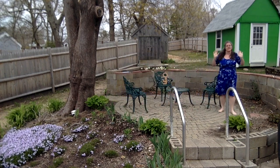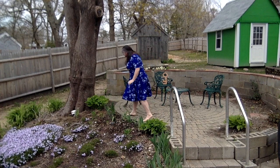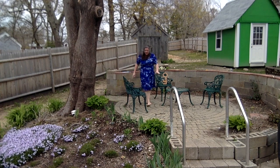Maybe if I sing while I look, I'll be able to find it. I have lost my closet key in my lady's garden. Help me find my closet key in my lady's garden.